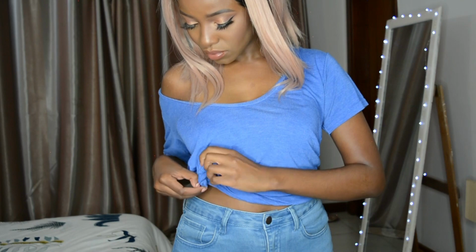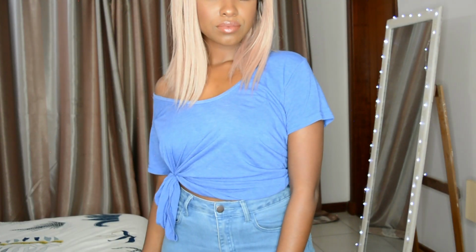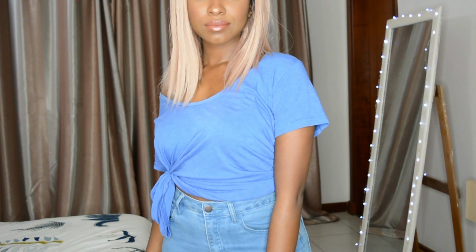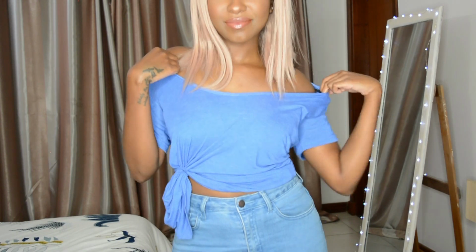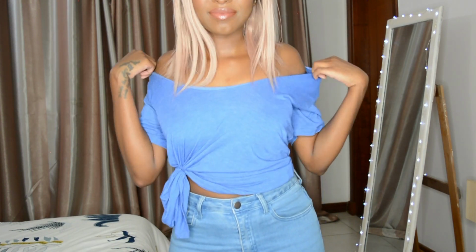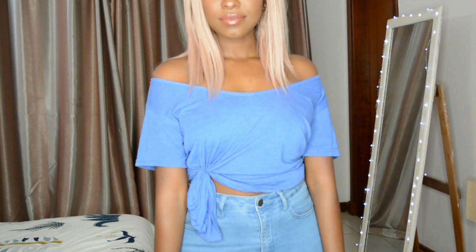And for the knot, I'm basically looping it all the way through. That way I have a piece of hanging cloth like this, and look at that. Such a simple thing makes such a huge difference in my opinion. So basically I'm just making the shirt off shoulder again for both sides, and this is a whole different look, as you can see.